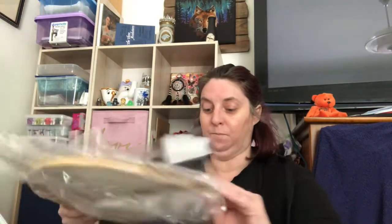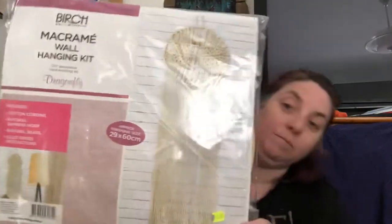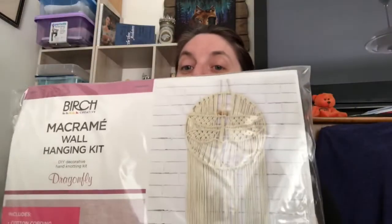It is not stitching related. I'm going to try for some macrame. This one, and I should have taken it out. Oh, there we go.